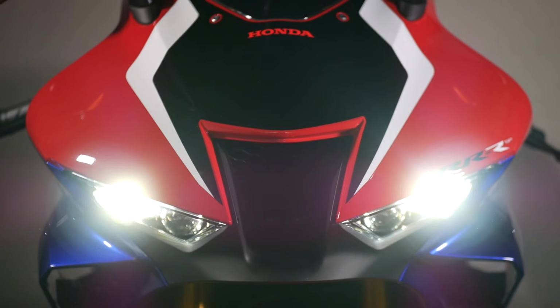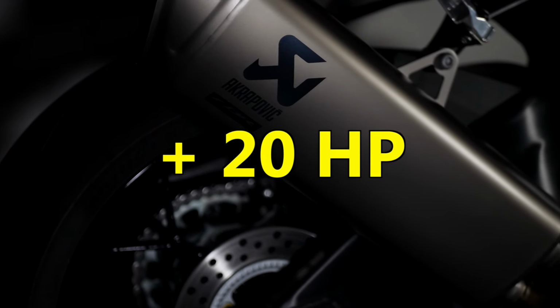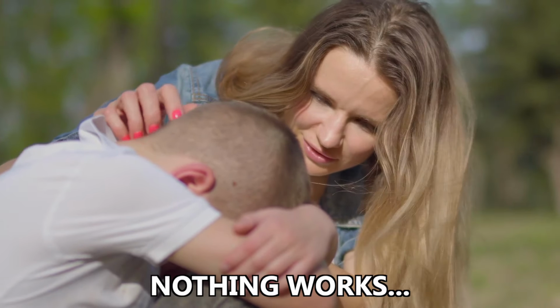But that's big bikes. BMW's S1000RR can pick up something like on the order of 20 horsepower or more with an exhaust and a tune. But what about beginner bikes, Yam? Well, here's the cold hard truth, my young squidlet. Your beginner bike will never be as fast as you want it to be. That's kind of the point.